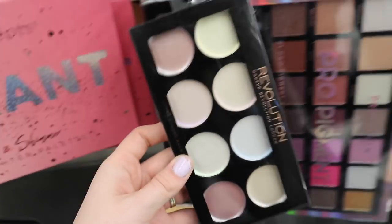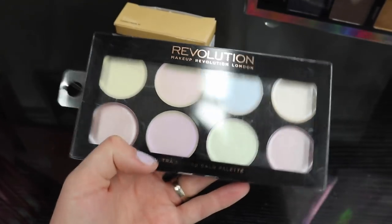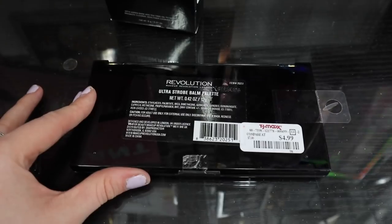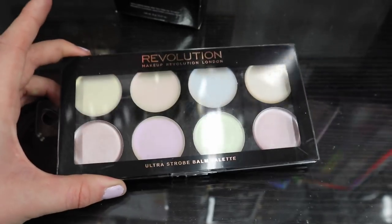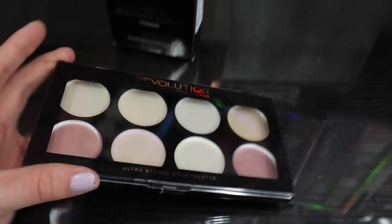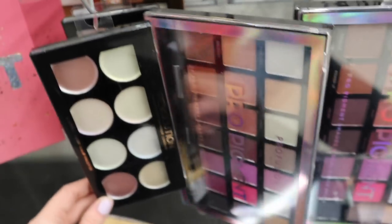Oh, hey! You guys might recognize this one from my stash. This is the Ultra Strobe Balm Palette. It's $4.99. If you've seen my declutter, you know I had this, and you know I gave this up. Not exactly my cup of tea just because it's a balm. I prefer powder highlighters, that's just me.